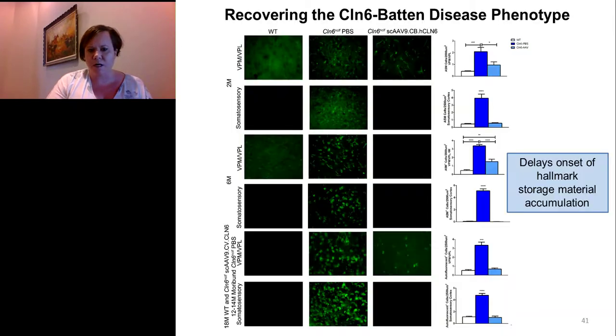So what we've done over time is look at the recovery of the phenotype, both pathological and behavioral. Here I'm just showing you autofluorescent storage material. The left-hand column is wild type. The middle column is CLN6 animals injected with PBS. And the far right column is CLN6 mutant animals injected with the gene therapy, in 2 different brain regions, again, somatosensory cortex and VPM, VPL of the thalamus, at 3 different time points.